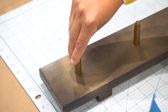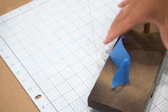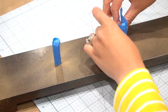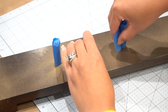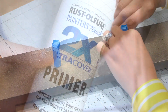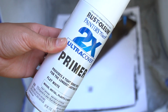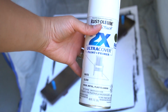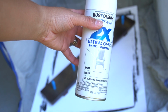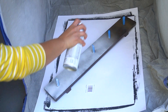Once everything was nice and dry, I brought it in and I wrapped each of the little pillars with some painter's tape. I took my time with this, making sure that each little bit of the little pillar portion was covered completely. Then I took some primer, basically using what I had on hand, and I just sprayed the base down completely with the primer before adding white glossy paint to it.